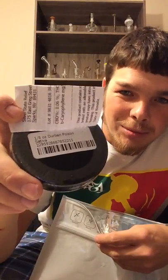An eighth of the Durban Poison. They didn't have the 707 headband like I got last time, which only weighed 3 grams. So, yeah. Hopefully it's a lot better. 24.21% THC. Like I said, that's the only thing that really matters to me, and that's my opinion. There we go, there's that.